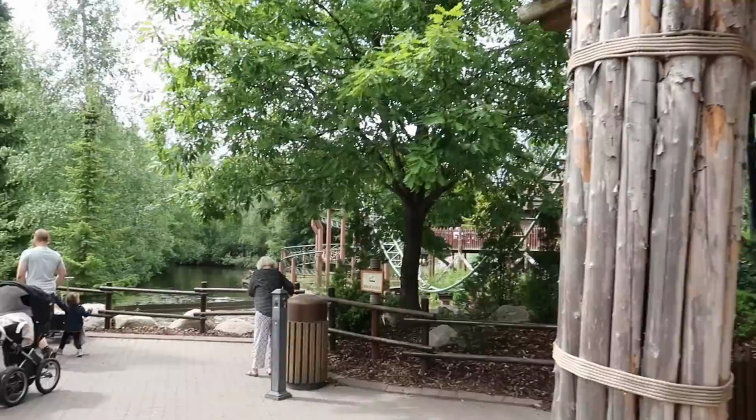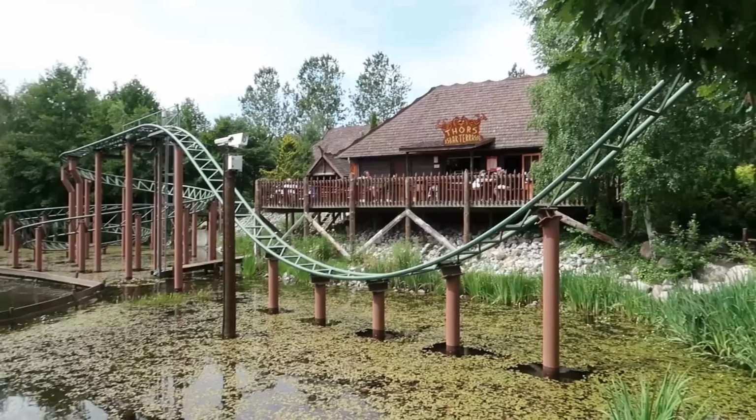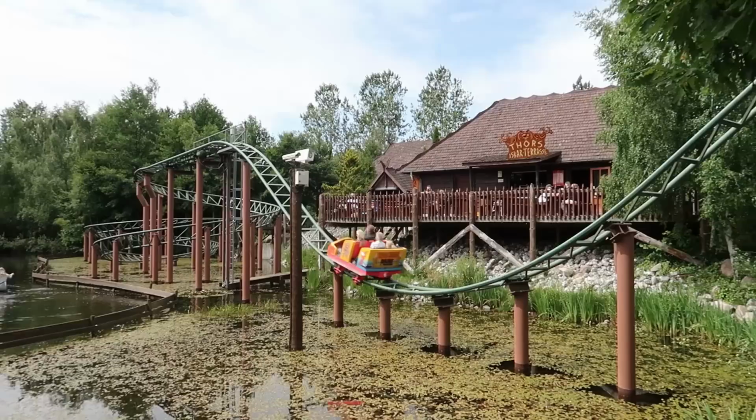Look at that. Oh, no, no. Oh, she's splashing him. That looks good fun. But yeah, here we go, Thor's Hammer. Nice little restaurant up there as well. Gerstlauer bobsled coaster. This opened back in 2002. Love the canoes over there.